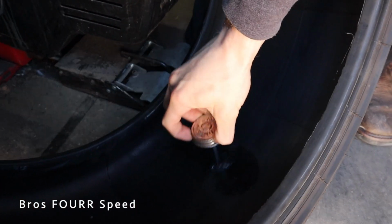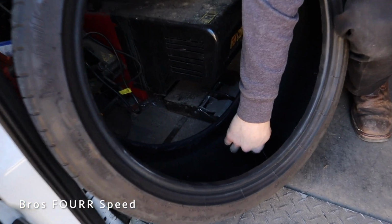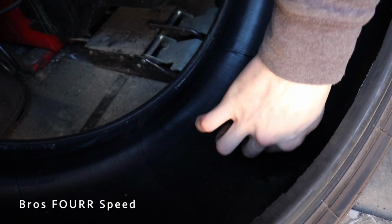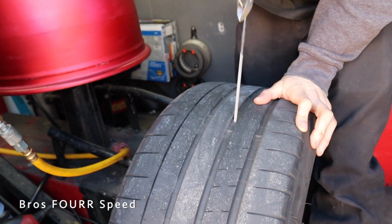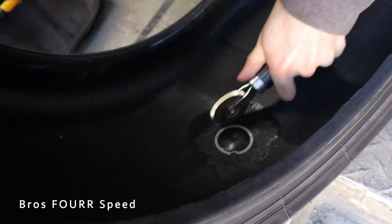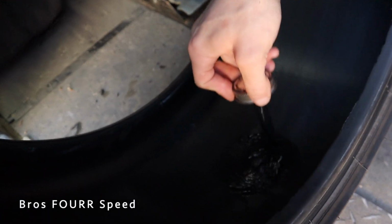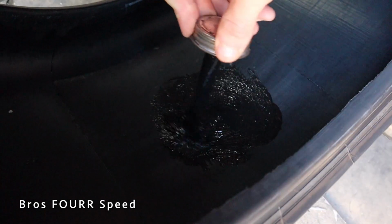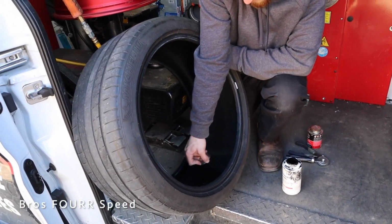This is the glue. Put a little bit in the hole. All right, so then we have this plug. So it's got like a metal lead to help it get in there. And that's got glue on it as well, so it sticks. Yeah, super thick. The last step, just some tire sealer to adhere everything nice. And then we just cut off the end and that's pretty much it. Yep, that is it. Very cool.